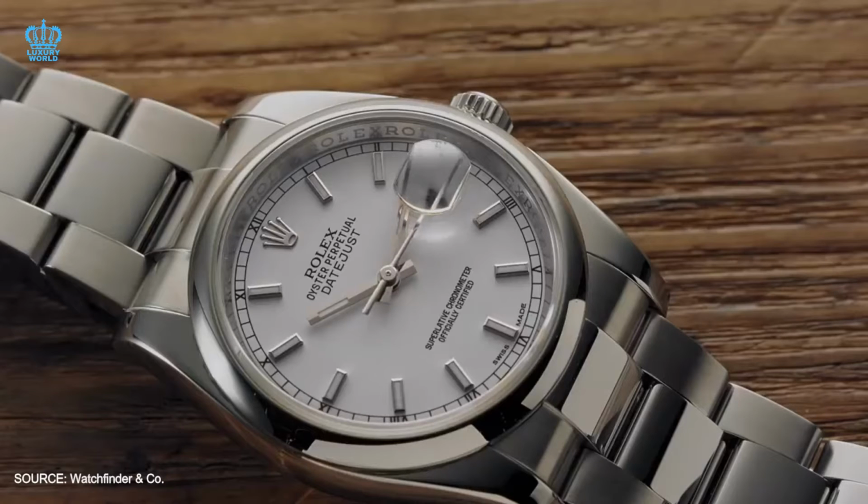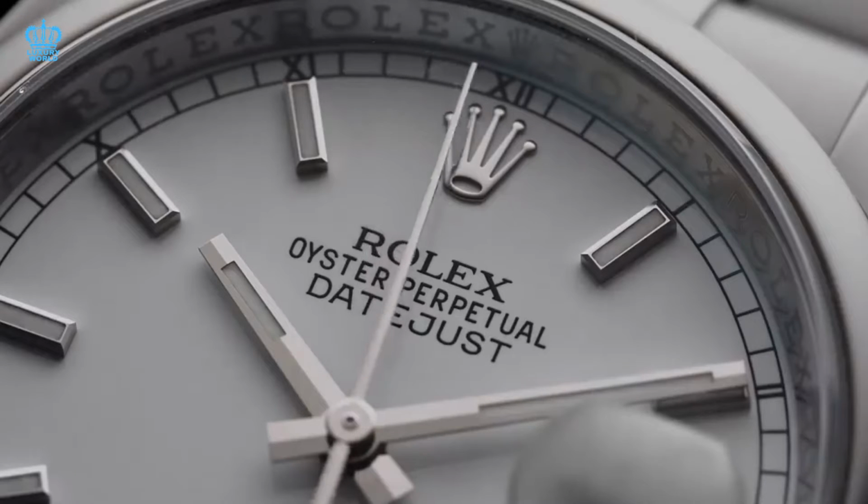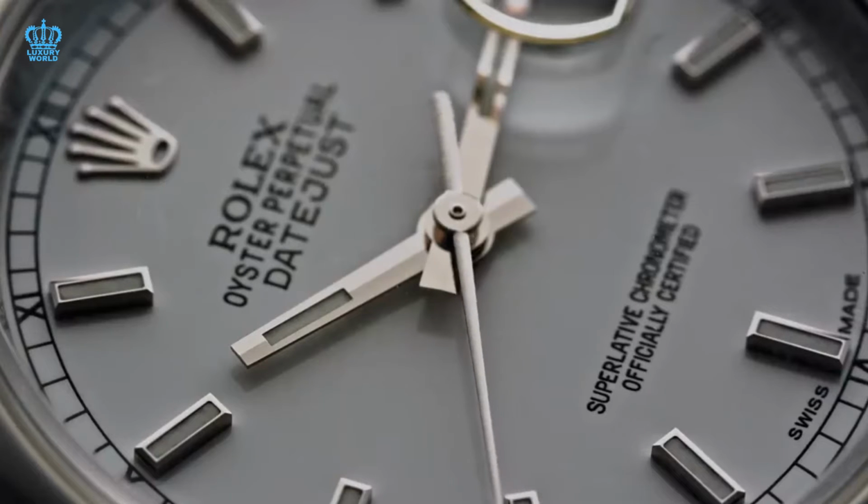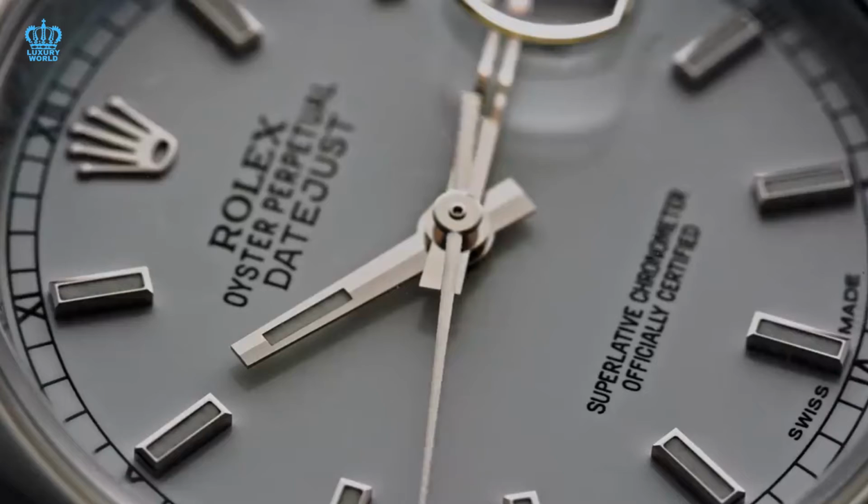material. A significant development occurred in 2009 when Rolex unveiled the 41mm Datejust 2, catering to those inclined towards larger watches. Although the Datejust 2 had a limited production run, it was later revived in 2016 as the Datejust 41, a name that persists today.